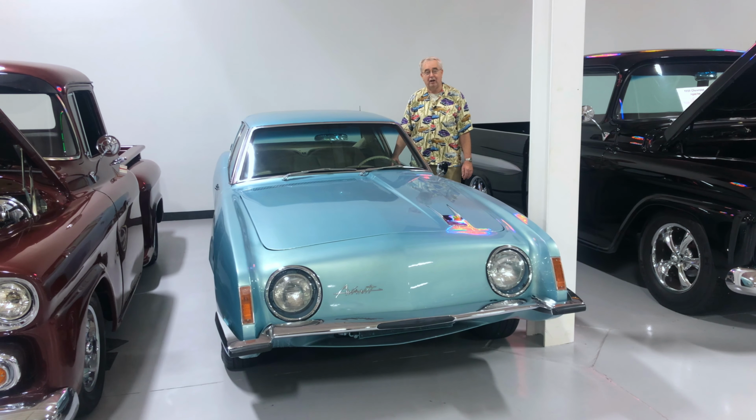If you're looking for something like this to add to your collection, a Studebaker in a collection is always an interesting conversation piece, to say the least. And this is a really nice one, and it is right here at Ellingson's.